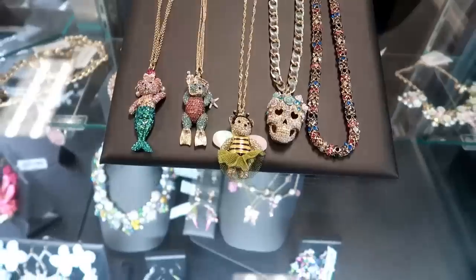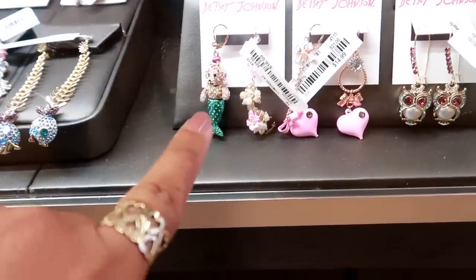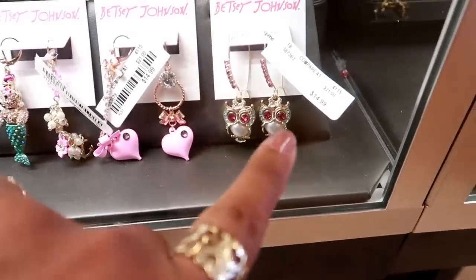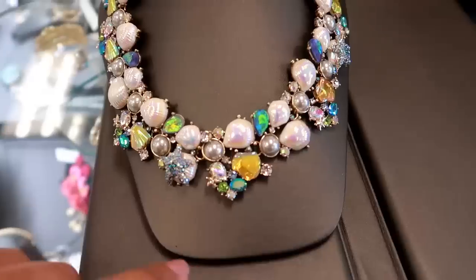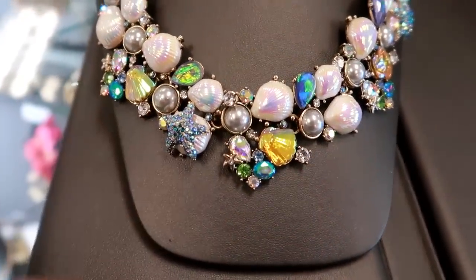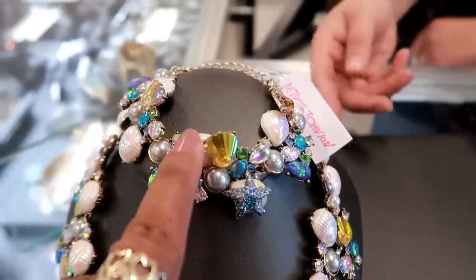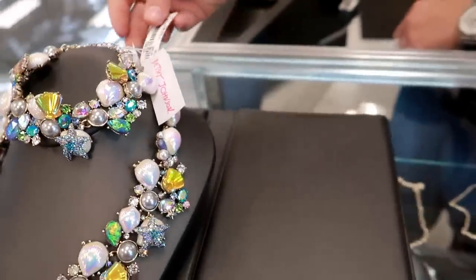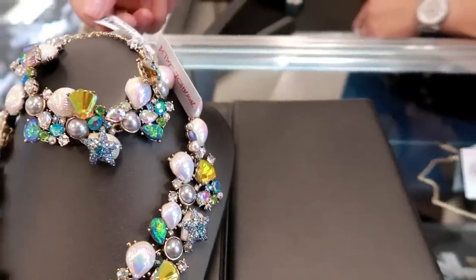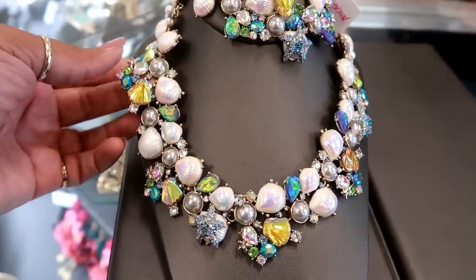I like those. And just so you know, the Little Mermaid one does have matching earrings right here, and those are $16.99. There's even some owls for $14. Look at how pretty this one is. It looks like pearls and seashells and all kinds of stuff. And this is a matching bracelet, and the bracelet is $29.99, and the necklace is $59.99. But these are so pretty.